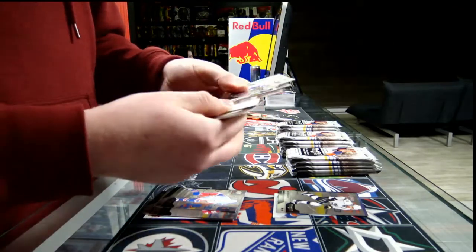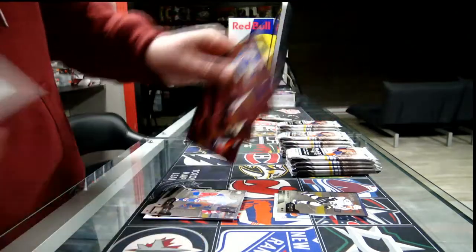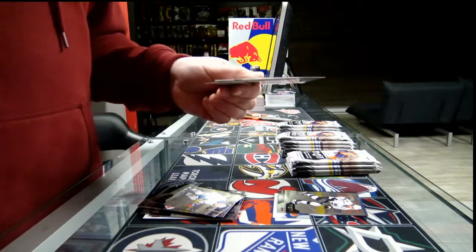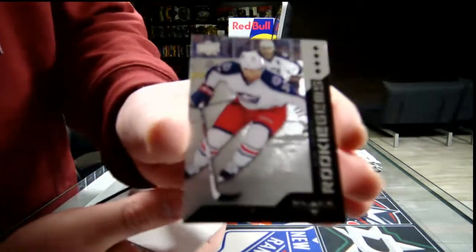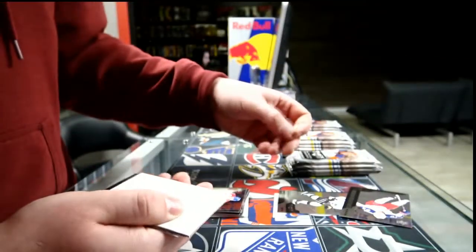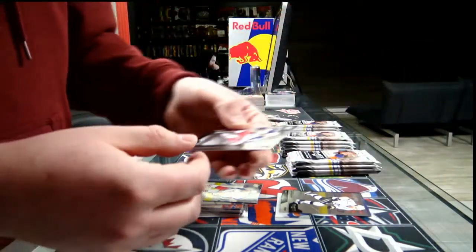Next pack, we've got single diamonds. We've got a quad diamond rookie gem, Columbus, Boone Jenner. So I'm just going to show you guys again, Boone Jenner.